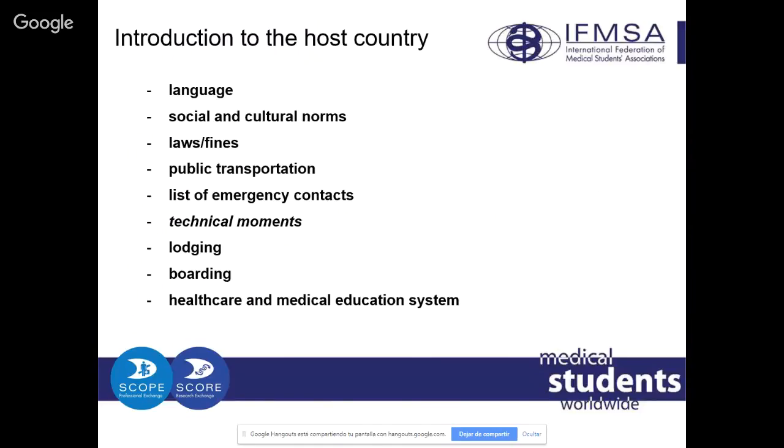Then public transportation. So you need to tell the student how to commute on a daily basis. You need to tell the incoming student whether he or she, as an international student, has discounts or not. And then a list of emergency contacts and some technical moments. So it is really important that you tell the student everything they might need, like where's the nearby shop, whether the dormitory has laundry or not, and so on. Lodging, boarding, and finally healthcare and medical education system, just briefly, so that they are informed about that.